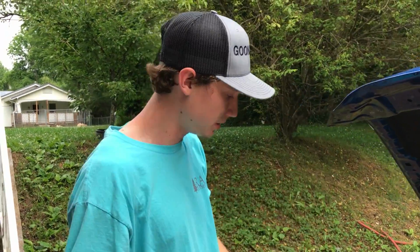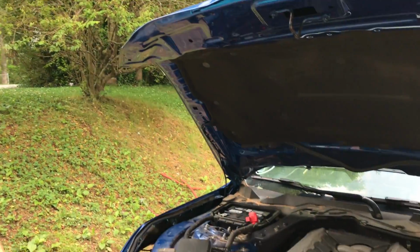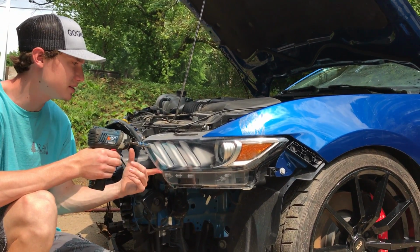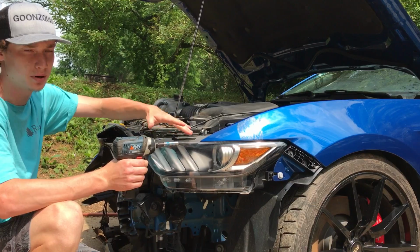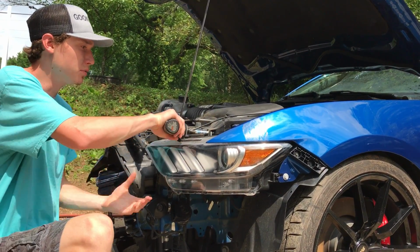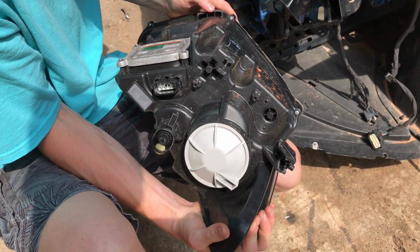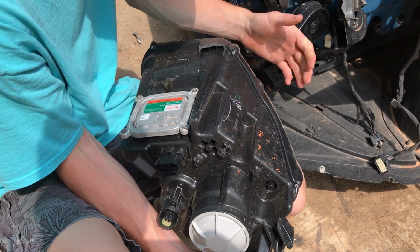So let's take the front end apart, and then we'll get to all the little knickknacks that we need to order. Sounds good. First thing I'm gonna take off is this headlight to see if it's any good, if it's fixable or not, because they are pretty pricey. Looks like it's just holding on one bolt. It got a couple broken tabs. Tab broken right here. We might be able to fix it.